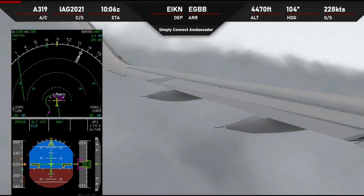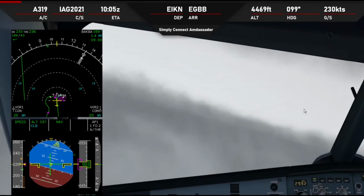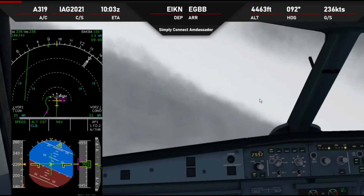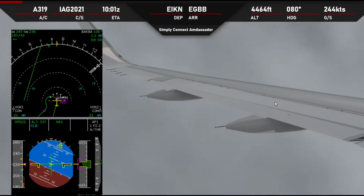Simply 316 climb and maintain flight level 120. Climb and maintain flight level 120, simply 316. So we're set to that. I'm just waiting for the constraints to kick off.